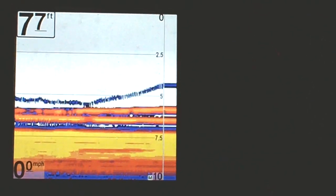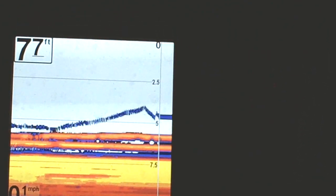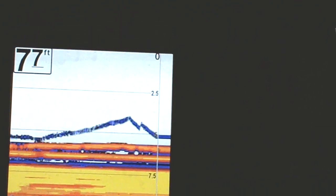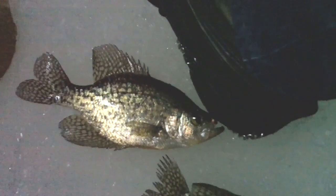Checking it out. That top line's my jig at the 5-foot mark there. And you know, I keep teasing them. I raise it up, try to get chasers. A lot of times you get them to chase, then they'll commit. You get a bite. Pull in a little bigger crappie. It's not too bad. Gotta get down there, and there's some more down there, so I'll try to get another one.